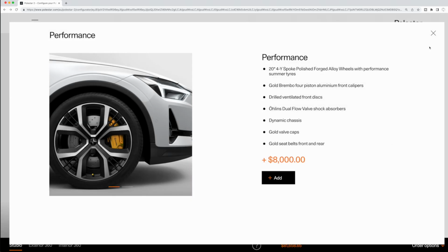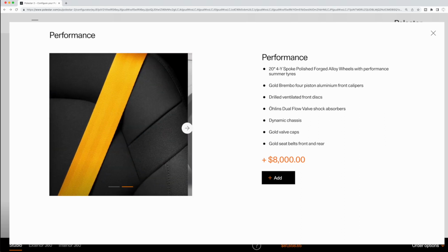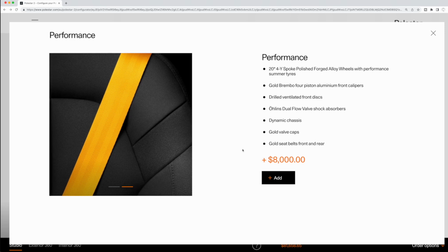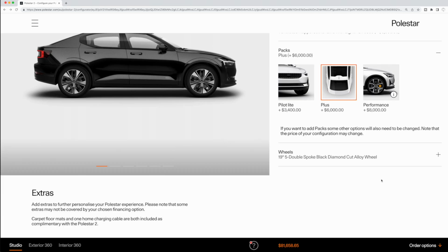So the performance pack is an extra $8,000. For this, you get pretty nice looking Brembo brakes and calipers, better wheels, shock absorbers for the suspension, gold valve caps, and also gold seat belts front and rear, which look pretty snazzy from the test drive I did. For $8,000, I personally probably wouldn't, just because I think the other packs are probably of better value. The Pilot Light and the Plus Pack I probably would add to the vehicle. Probably think twice about the Performance Pack personally.